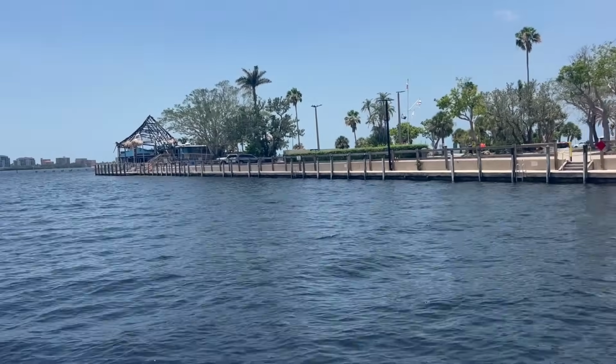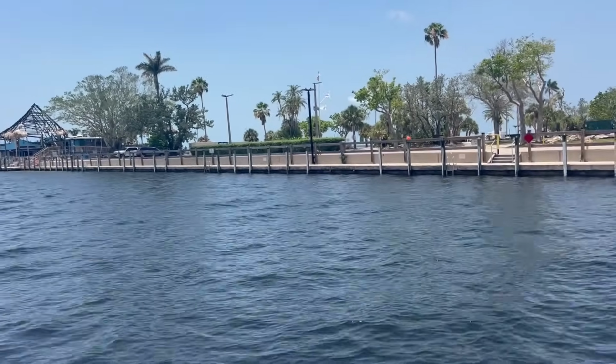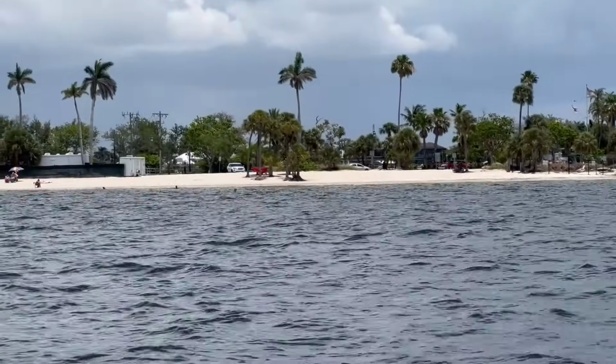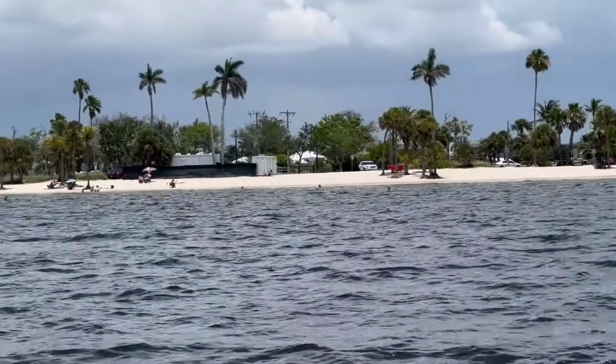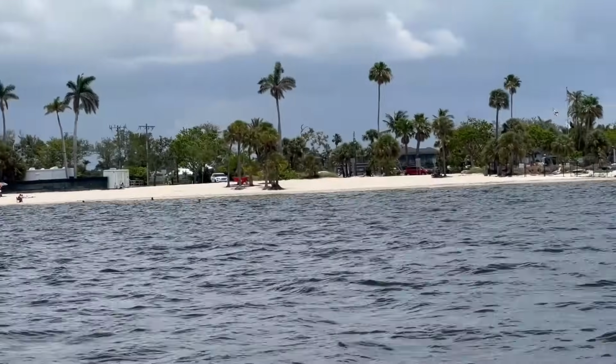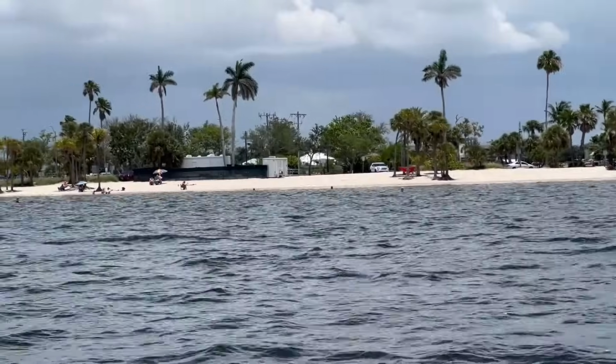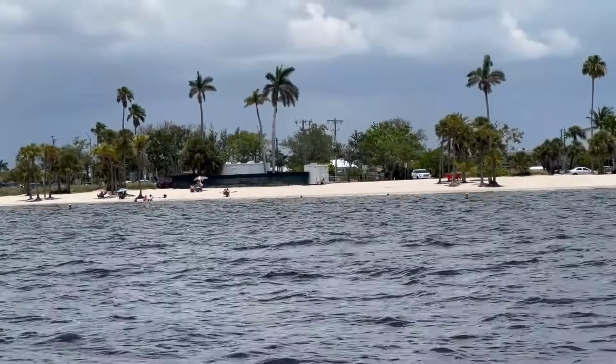So for folks who are looking for things to do over here, there is a little beach just on the riverside, Cape Coral Beach. It's very quaint and just a nice little spot to hang out if you don't want to have to go all the way down to Fort Myers Beach.